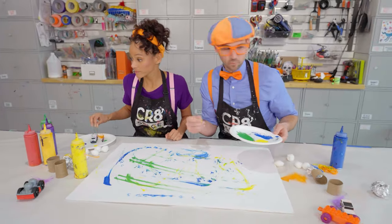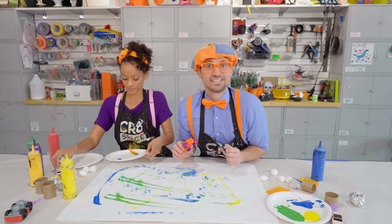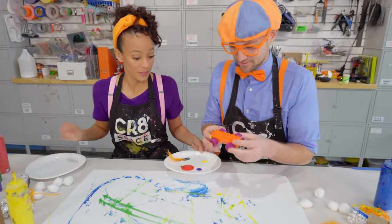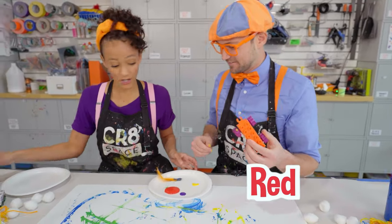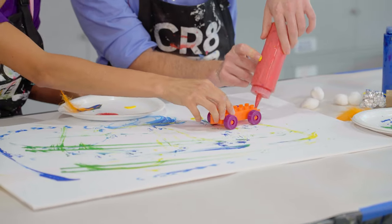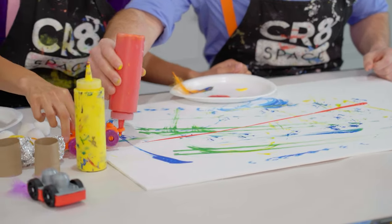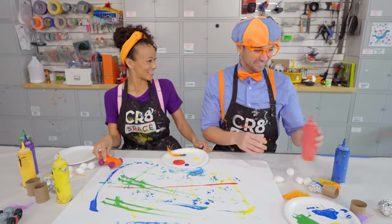Do you think that red works? Let's try it. This is gonna be so silly. Okay, it works. It works really well. All right, I'm gonna need your help for this one. Do you see this? Will you pass me the red? Sure. Ready? Go! Whoa! Yeah! Cool. Good idea, Blippi.